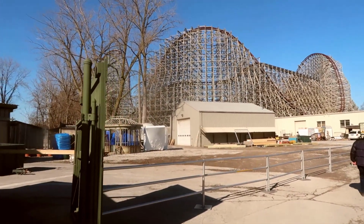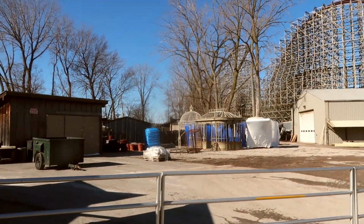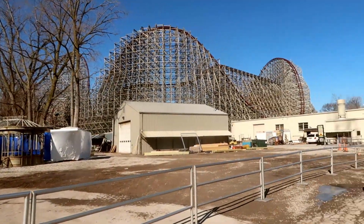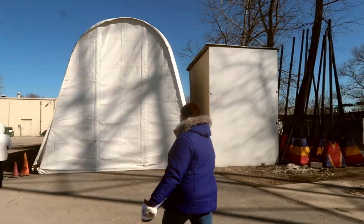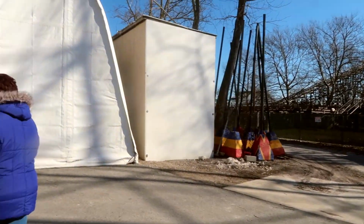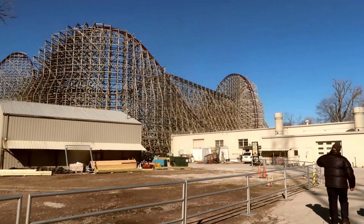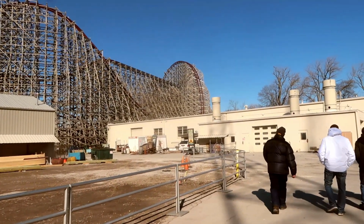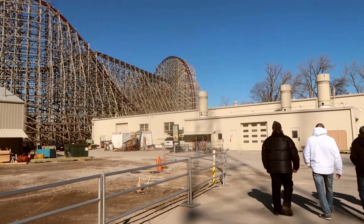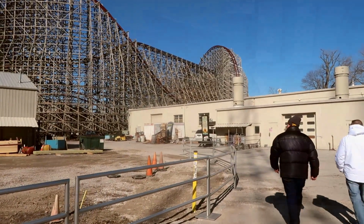Oh, there's some Halloween weekend stuff staged out here. All kind of fun stuff. Frontier Festival signs. Makes sense because it's a sign shop. Yeah, awesome looking. Okay, let's go inside, see if we can record or not.